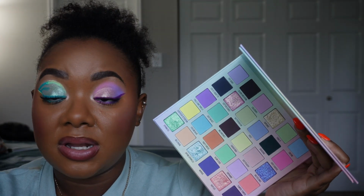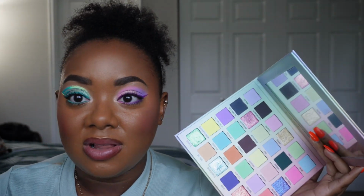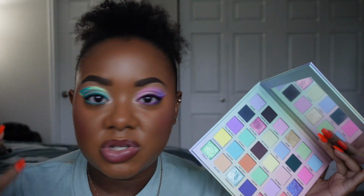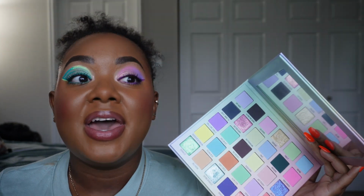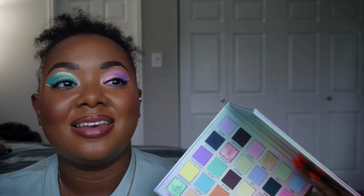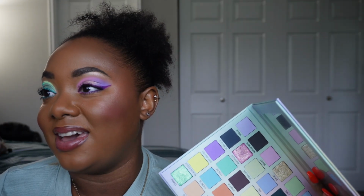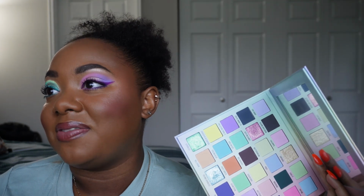This will definitely push me out of my comfort zone. I did have a lot of fun playing with this and creating these two looks. I used some graphic liner, which is something that I had never done before. And I said in my goals 2023 video that I want to play in graphic liner. And it literally took Blend Bunny releasing a pastel palette for me to play in graphic liner.